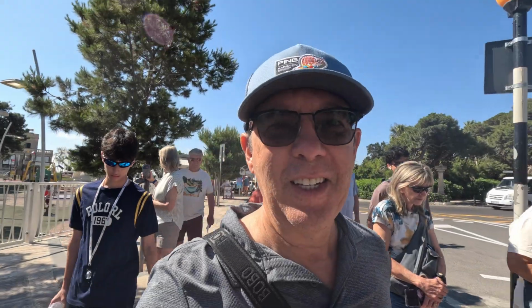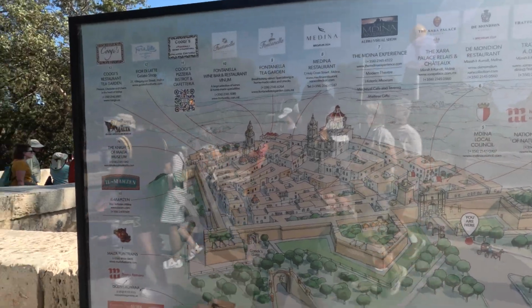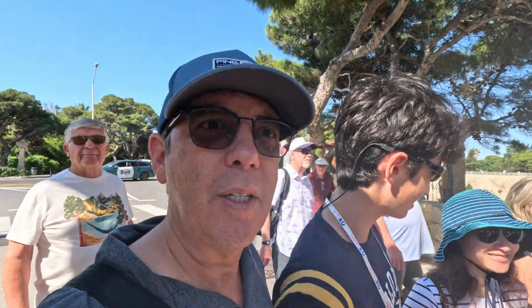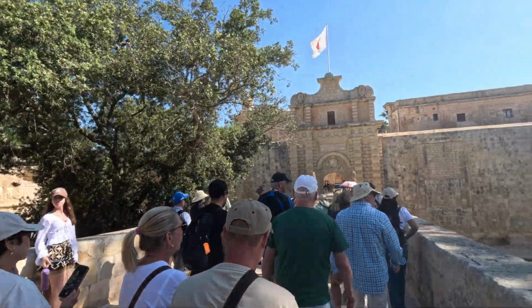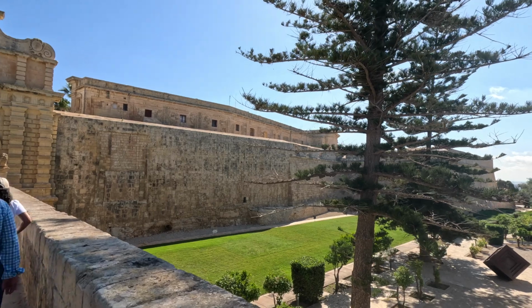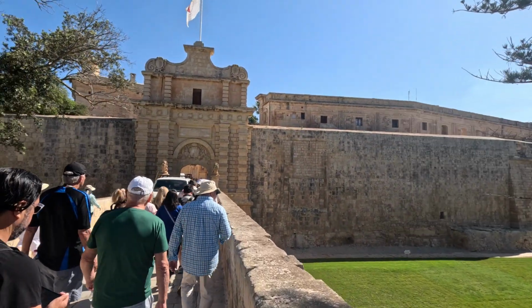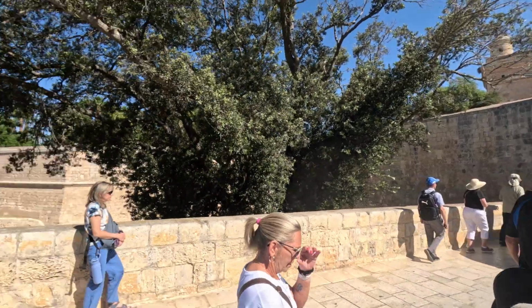So, welcome to Medina, Malta. We're going in here now. The gate and walls are not original, but they are quite impressive. Let's take a look. Let's go inside the city.